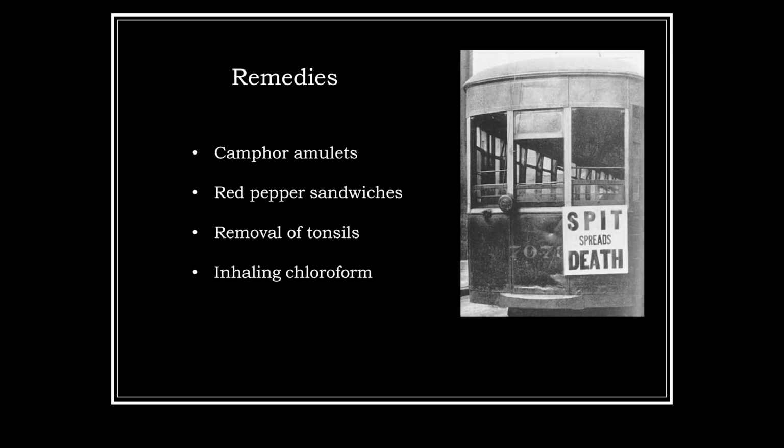Now, in the absence of official information, or when things happen so fast and the devastation around you so rapid that you're not sure where to turn or even how to turn to get authoritative information, people come up with their own remedies for things. And here's an example of the kinds of remedies that people were circulating. Some parent might say, oh, this worked for me, and tell a neighbor, and the neighbor says, well, all right, I'll try that too. I suppose my favorite is the red pepper sandwiches.